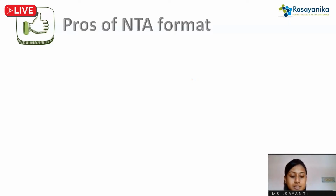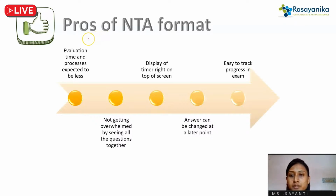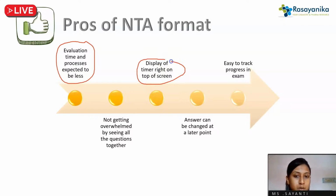Now, here are a few advantages of the NTA format. The exam is now online, conducted by NTA, the National Testing Agency. One of the most important pros of the NTA format is that the evaluation time and process is expected to be less. It takes lesser time than the offline mode to give you the results. You do not get overwhelmed by seeing all the questions together. Previously, a question booklet was provided and we used to go through all the questions and get overwhelmed by seeing them all at a time. So here we have the privilege of not getting overwhelmed by seeing all the questions together. Then a timer is displayed at the top of the screen, which helps us assess how much time has passed and where we are at that point of time.